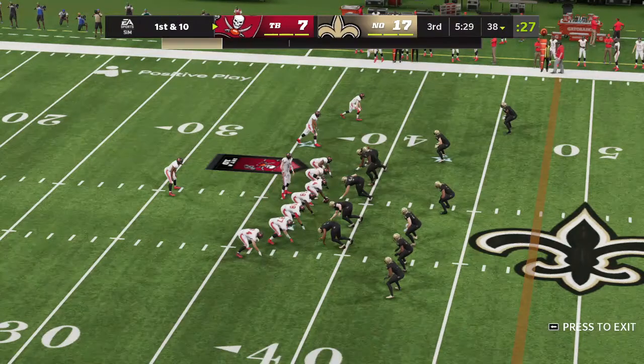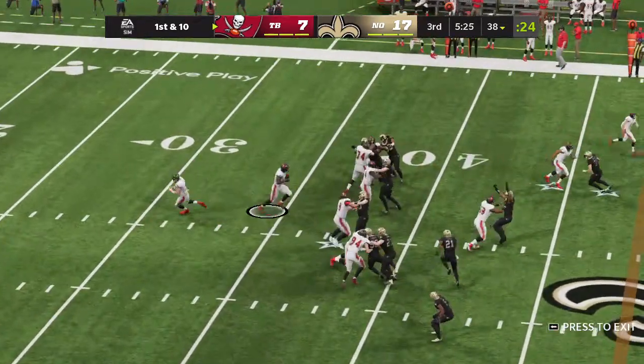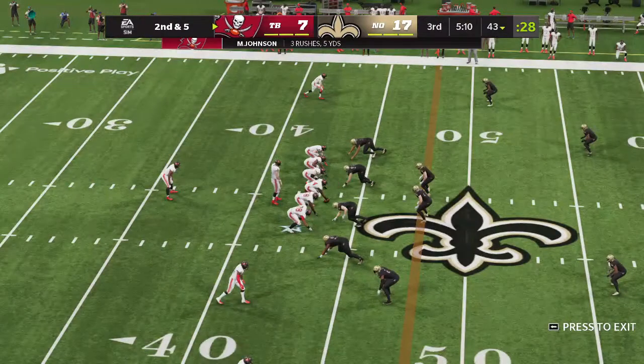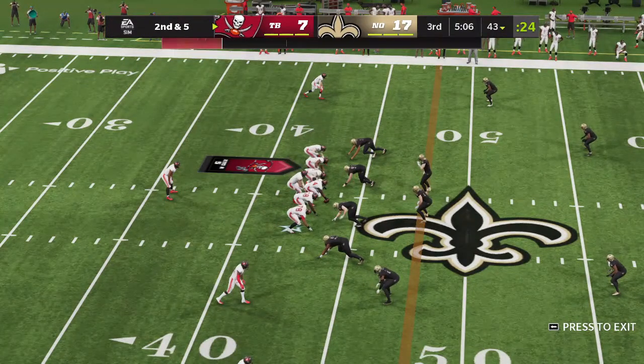So here's a 1st and 10 at the 38. And he'll give it here to his running back. And he'll muscle his way up to the 43 for a pickup of right around 5. The first down run got 5. Here's 2nd and 5.